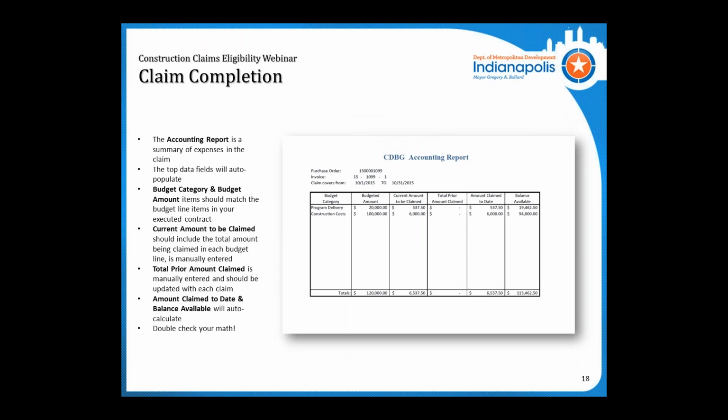The next form in the claim template is the CDBG accounting report. Again, this form hasn't changed, but we just wanted to reiterate all of the columns that are in it. This is basically just a summary of the expenses in the claim, and the budget categories will be the budget lines that are in your contract. The top fields will auto-populate if you enter them correctly on the claim summary form. That'll be carried out through the rest of the claim template as well.